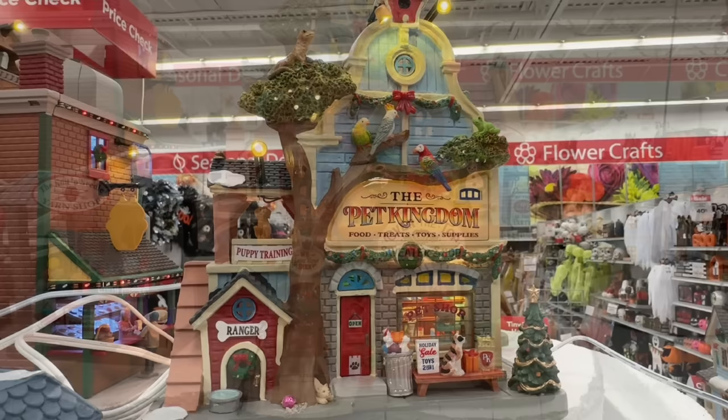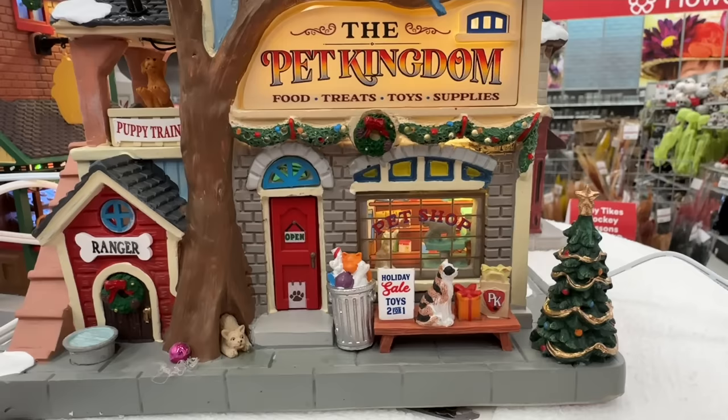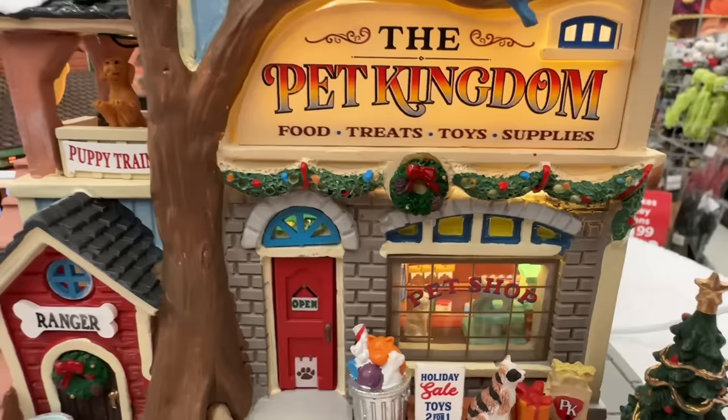Michael's exclusive, the Pet Kingdom for $100. Holiday sale toys, two for a dollar. Look inside that front window. It's colorful.